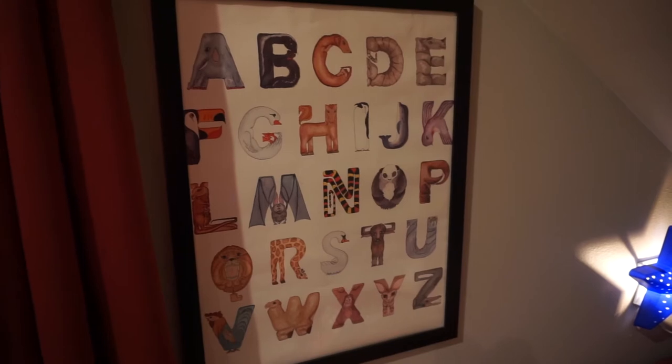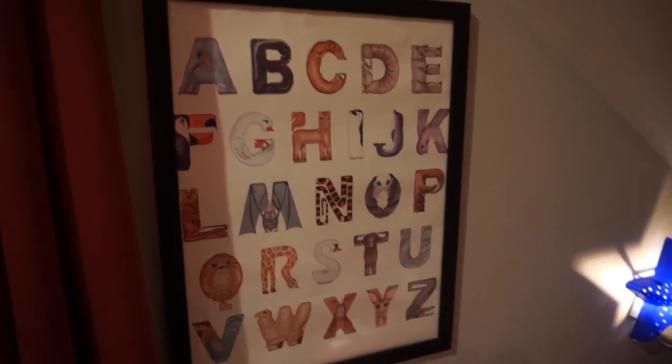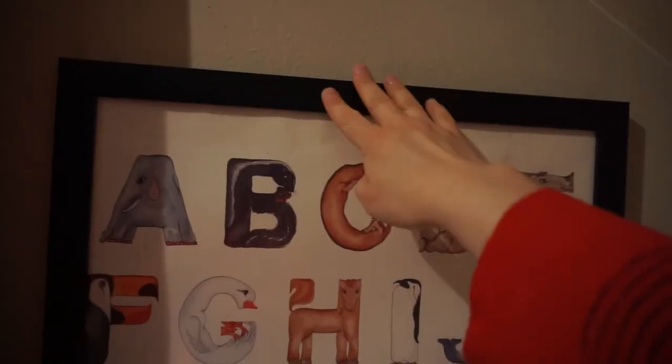And this was actually a poster that I had in my bedroom when I was a kid. So I really like having a little piece of my childhood in my kids' bedrooms as well. But this frame I actually got at Fred Meyer, I believe. It was pretty inexpensive. It's plastic, it's not glass, so that makes it a lot more affordable.